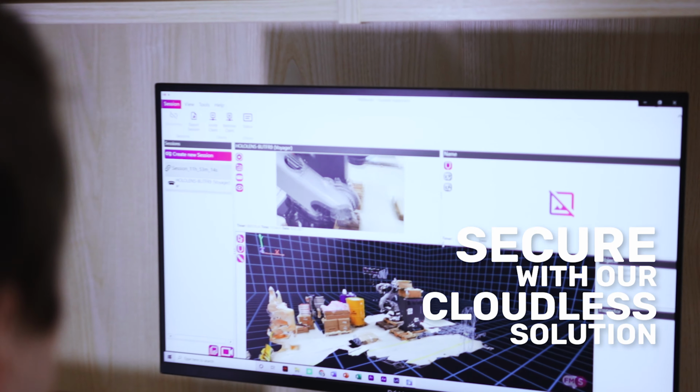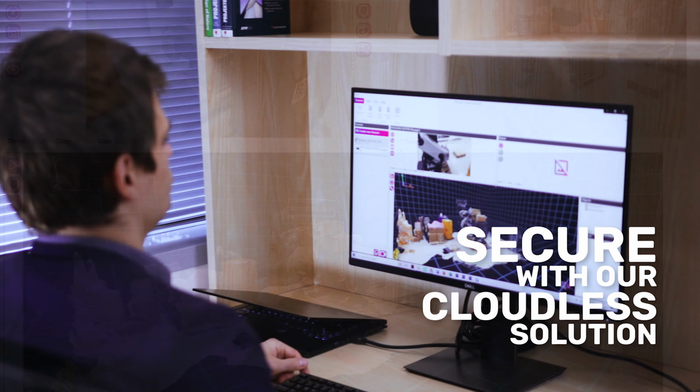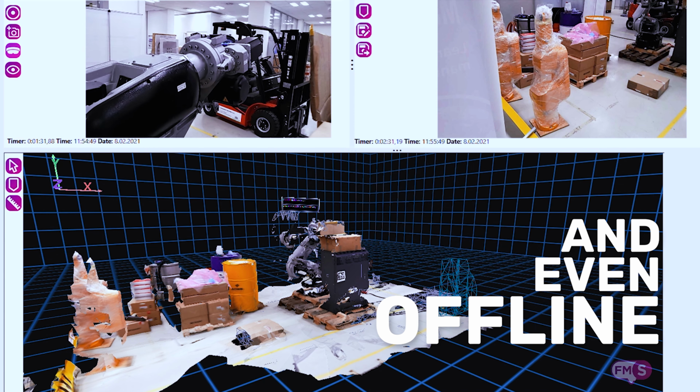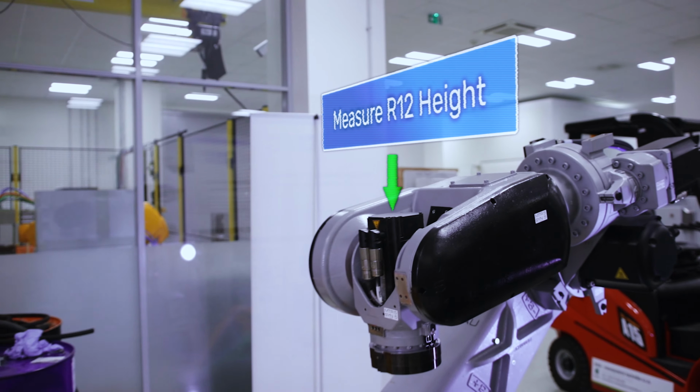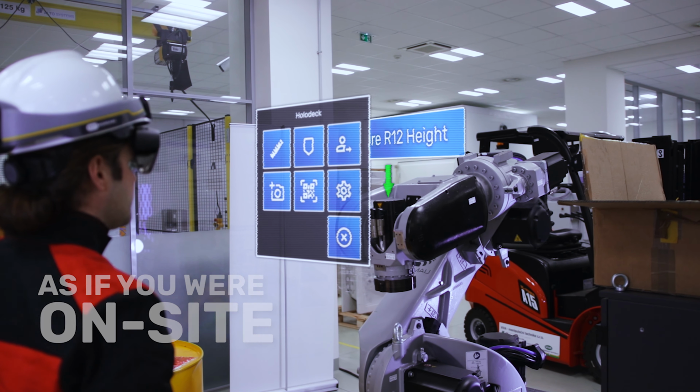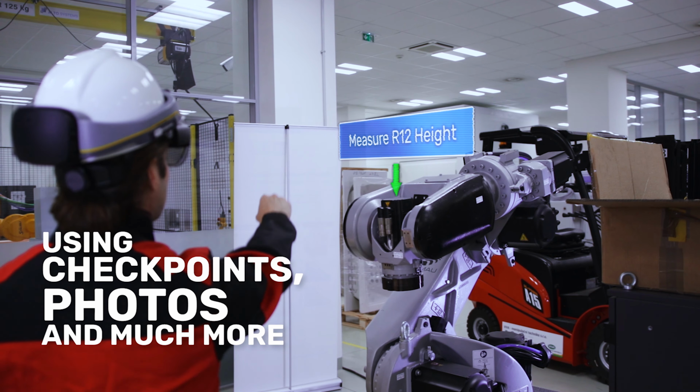Your data is safe too. Everything is processed locally, with military-grade encryption. And did we mention it can do it all offline? Your experts can interact with inspection workers as if they were on-site using checkpoints, measurements, and photo documentation.